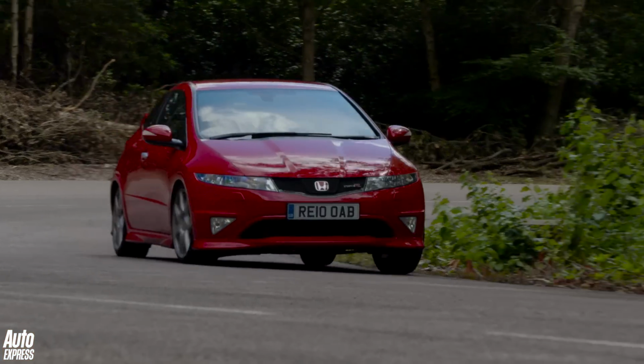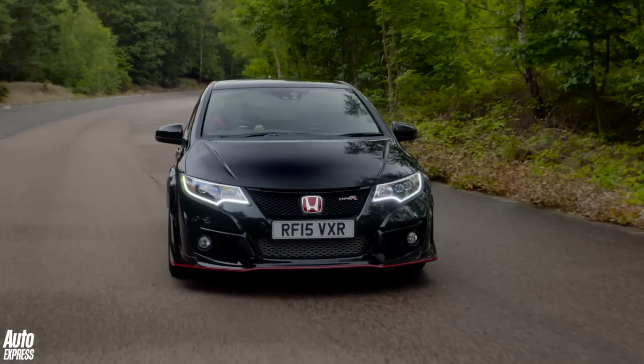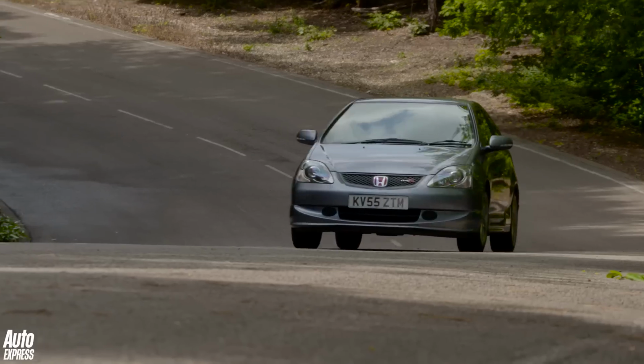The Civic might not be the original Type R, but it's certainly the most famous. And finally, after a 5-year hiatus, we've got the new one. But can it live up to the legacy of the first 2 generations?